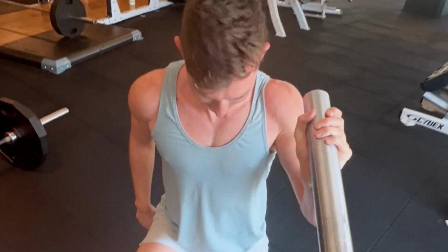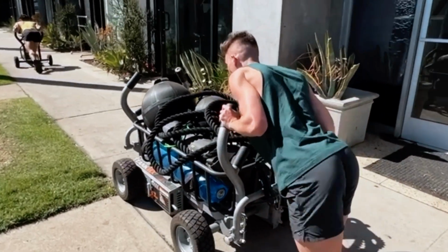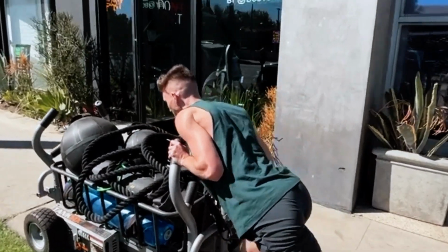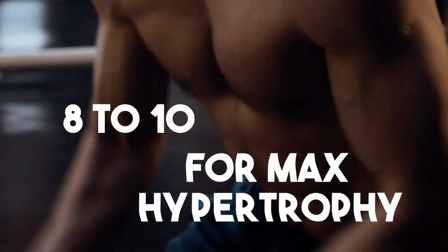And in terms of my training, I kept it simple to a push and pull split workout. And the key was to stick to the same exercises for a month without making any changes. The only thing I changed was the weight when it got easier. Then I would gradually increase it in small increments. But that was it. I kept my reps between 8 and 10 to increase maximum hypertrophy.